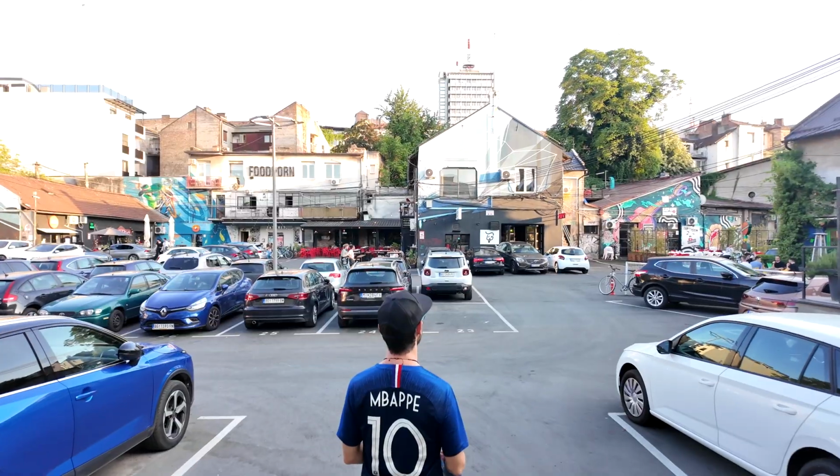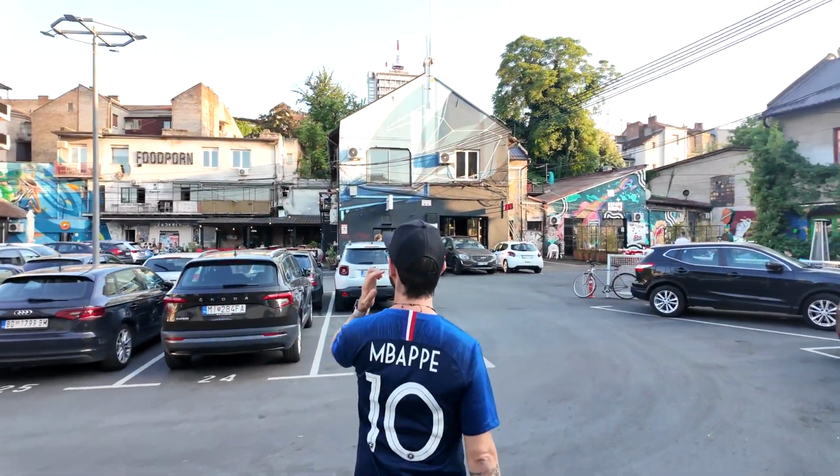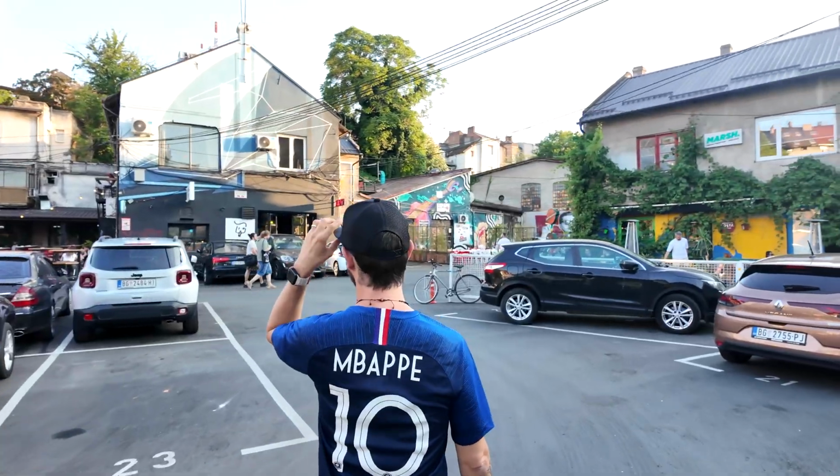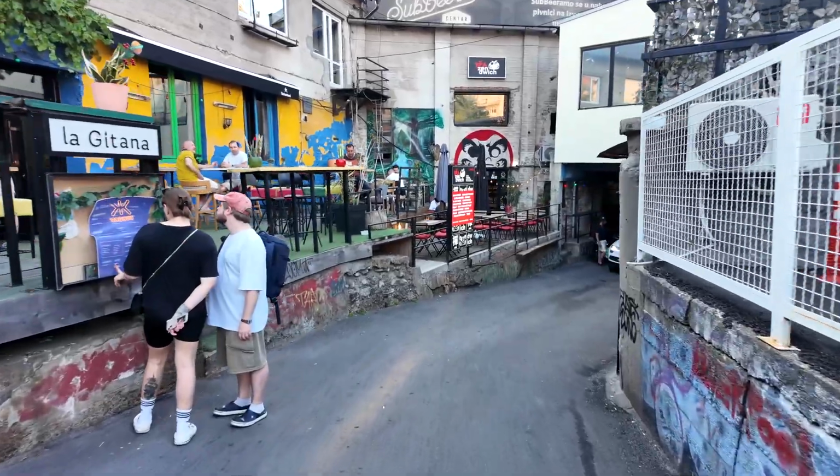I don't think that is a place for us. I think we're too old for that. Not cool enough. This is the current views. And Jeremy wants to go down a tunnel, apparently. So let's see if we're cool enough for that or not. So we're going down here.